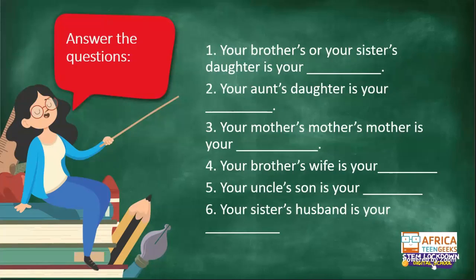Okay, let's answer some questions. Number one, about our family. Your brother's or your sister's daughter is your... Answer it in the group chat as quickly as you can. You can do it at your own pace. The person that asks, is it for homework? It's fine. You can do it and send it to me. And I'll send you my email address at the end.